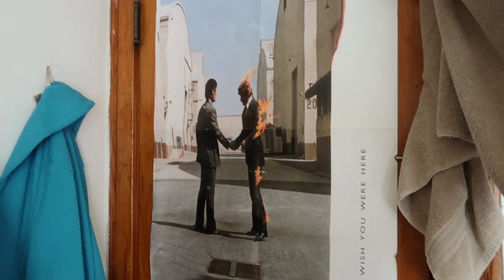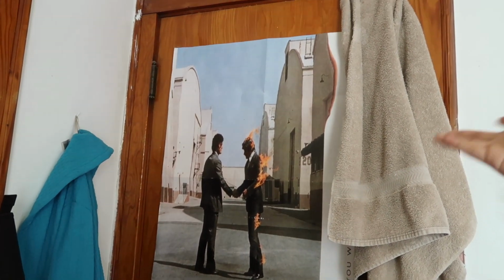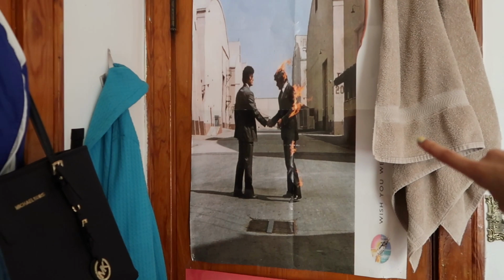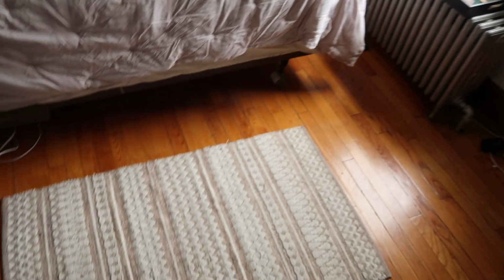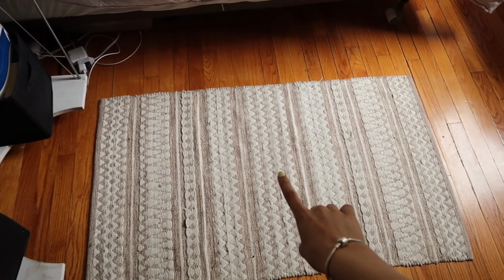This is my door. Now I have my towel hanging on my door. Like this video if you do the same thing, or comment down below if you do the same thing. I don't know, where else am I gonna put it? So I just have it there. And then on my door I have this Pink Floyd poster, Wish You Were Here album, and then down here I have my Chance poster, coloring book, and I keep those there. And that's basically it for my room. Oh, by the way, my rug down here was also from TJ Maxx, just if anyone's wondering. So that is it for my room tour.